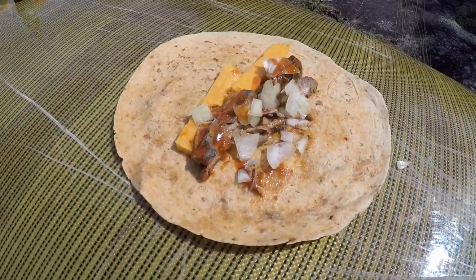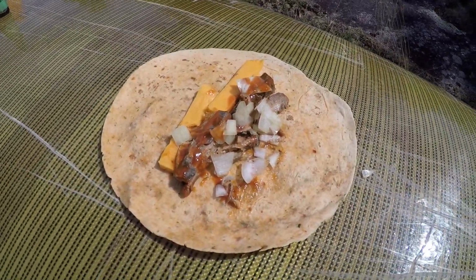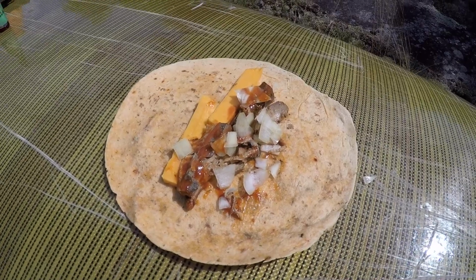So for lunch, we're just having sardines, cheese, and onions, and a wrap. It's really good. So this is it for day 2 here on Fishog Lake. We made a day trip where we tried to get to Clear Lake, but we were only able to get as far as Redboat Lake.